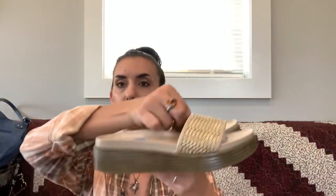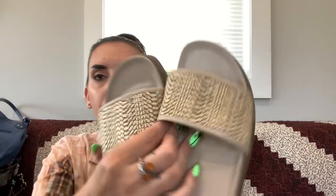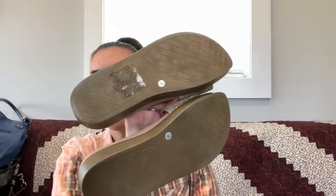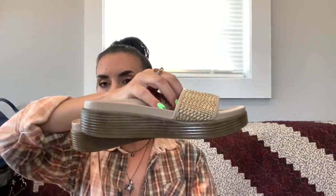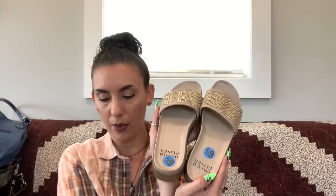Okay, then we have a pair of Donald J. Pliner, which is a higher end designer. These are a pair of sandals. They are size 6.5. And it has this kind of woven material in the front here. Good condition. Little platform wedge. They do have a little thong there for the toes. So 6.5, really excellent condition, and I'm gonna ask $28.